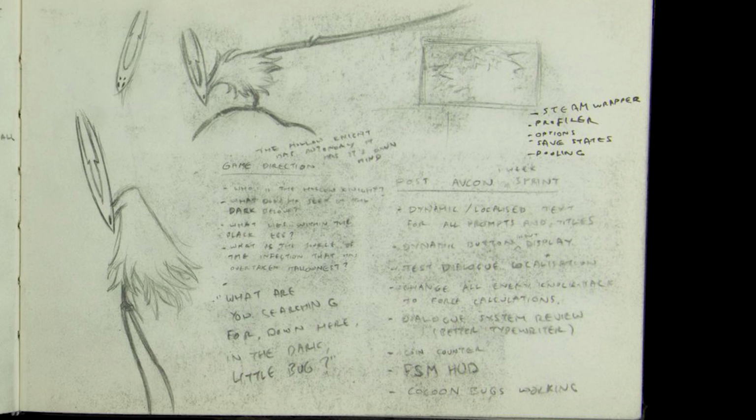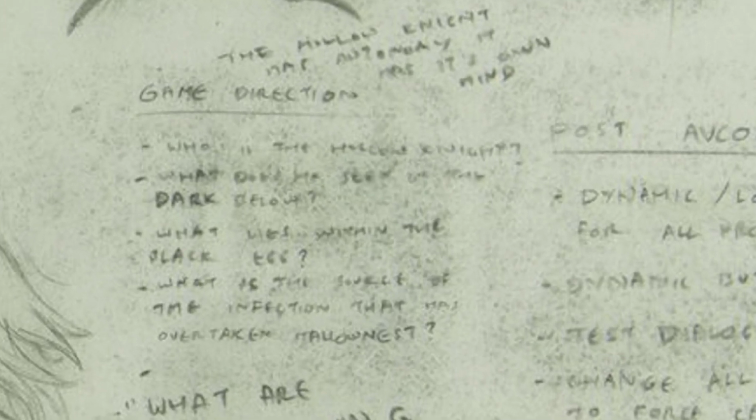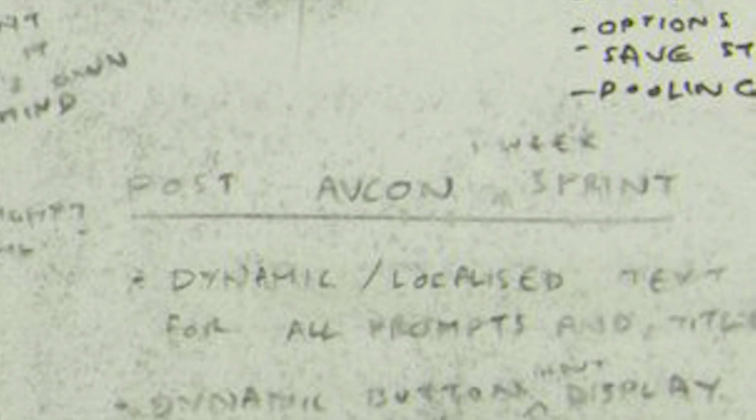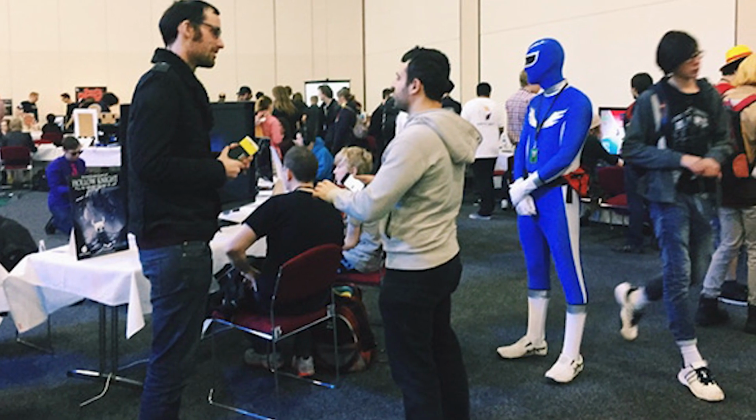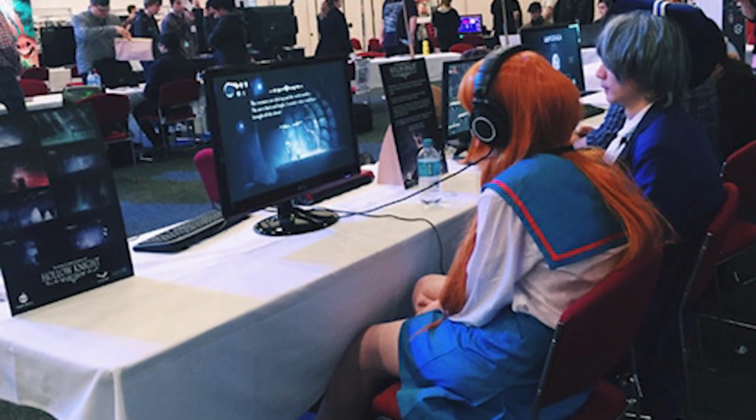On this page we get a sketch of the Hollow Knight. There are some basic ideas written out here, like that the Hollow Knight has its own mind, as well as a bunch of questions that would eventually make up the driving mystery of the game. This page also mentions AVCon, which helps us date this page to around July of 2015. July 2015 is when Team Cherry went to AVCon and let people try out the game for the first time ever.